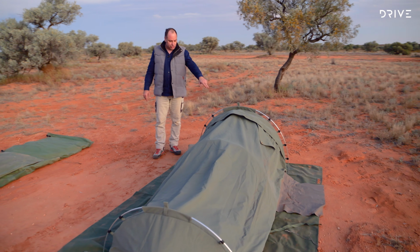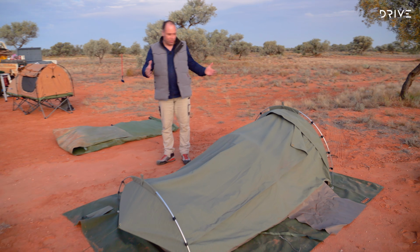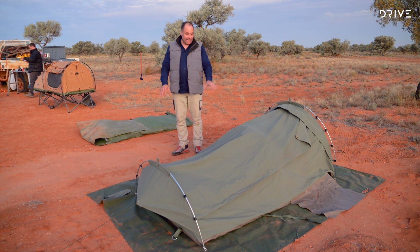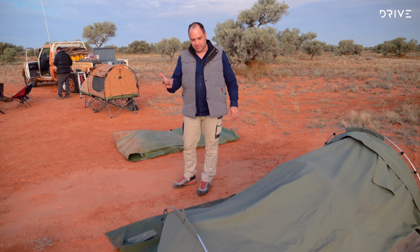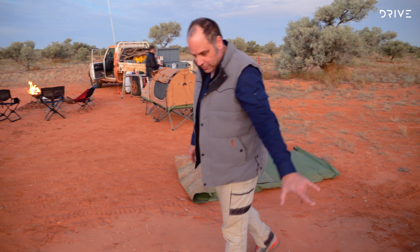On top of that, we've got a Dune 4-wheel drive Outback XL swag. So this is kind of like a modern style swag, bows at each end, ropes to pull them out tight. Getting it on a mat is really important too, because if there's condensation or if the ground's damp and you get a bit of dew that settles and it comes up through the dirt, better to have it up off the ground. So that's another option there as well.